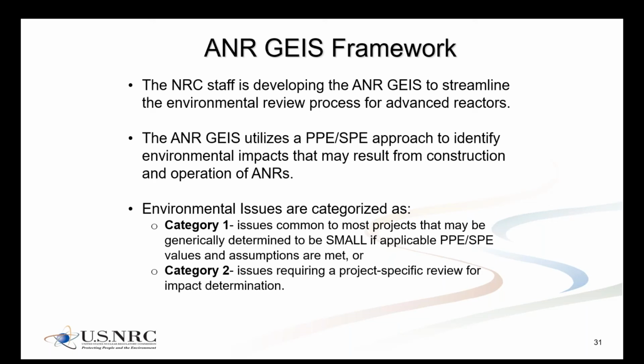Also want to talk about the use of GICEs and the PPE and SPE approach at the NRC. So just quickly, the licensing process for the NRC is described in 10 CFR Parts 50 for construction permits and operating licenses, and Part 52 for combined operating licenses and ESPs. Both of those sections point to 10 CFR Part 51, which is where the requirements under the National Environmental Policy Act, or NEPA, are described in their application to the NRC and the NRC's licensing actions.